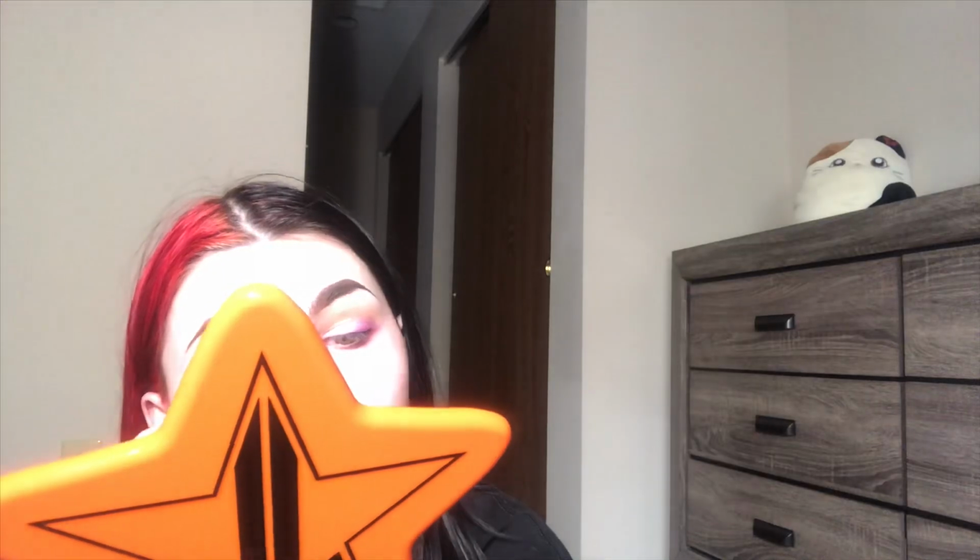But then I'm going to be going into the shade Canceled, which is a very beautiful blue, kind of peacock shade, and I'm putting that in my crease, and I'm going to blend that up into Flat Earth. This had a little bit more pigment, but I still had to layer it up. And I apologize that you can't see this, but I was in the zone and I didn't want to keep messing with it too much. But there you can see a little bit of me blending it.